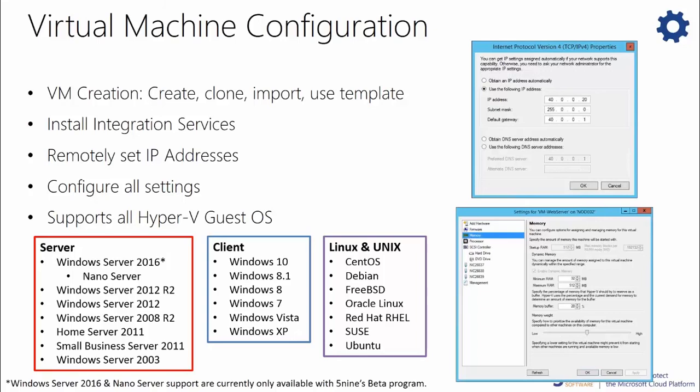One of the coolest features that a lot of people like within Five9, which isn't available anywhere else, is the ability to remotely set IP addresses, where you can simply click on a virtual machine, configure the IP addresses, and those get pushed inside the virtual machine itself. So you don't actually have to log into each and every virtual machine to do that configuration. And we support all of the different Hyper-V guest operating systems as well. This includes Windows Server, Windows Client, and the different Linux and Unix distributions.